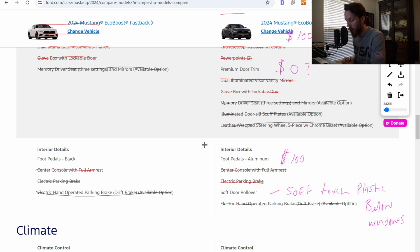Soft door rollover. I had to look this up because I didn't know what this meant. But basically, as I understand it, it's a soft touch plastic below the window. So when you're cruising along and you've got your arm on the windowsill, I guess you'd call it, it's a little bit softer than the standard one. Again, if you own a Mustang, please tell me if I'm right or wrong, because I couldn't get the real answer to that. I had to go into a forum, and even those guys were like, it's this bit, no, it's this bit, et cetera.